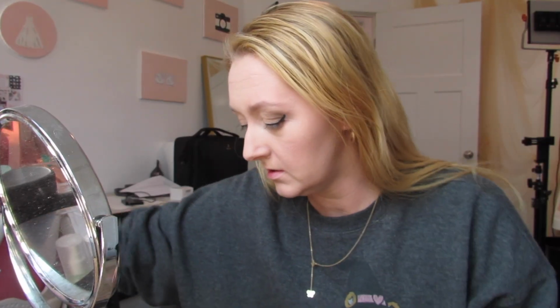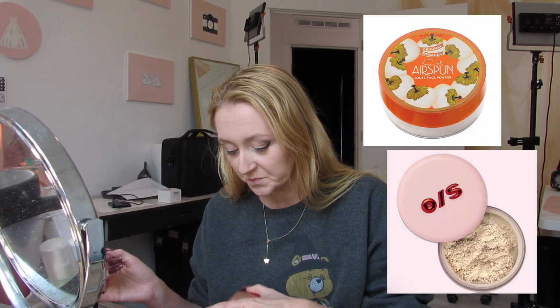Alright. After I let my concealer set for a little bit, because that's what you're supposed to do, you let it sit, you let it do its job, I'll go in with a powder. And I got the Huda Easy Bake. I got it in Peach Pie, and I really like it so far. I have been using the Air Spun in the one size, and I also like those two, but I really like this one. Just a light dusting under my eye.